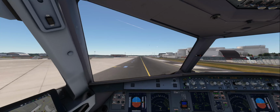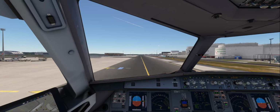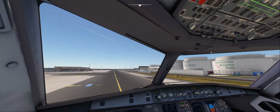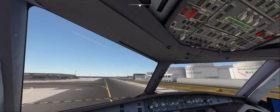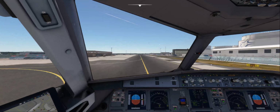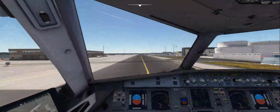Frankfurt Tower, go to Lufthansa 404 on Lima behind the American. Lufthansa 404, hello. Tower, go to Lufthansa Cargo A264, Lima. Lufthansa Cargo A264, hello. Sky Europe 201, taxi right on Mike, Tango, hold short of Tango 4.